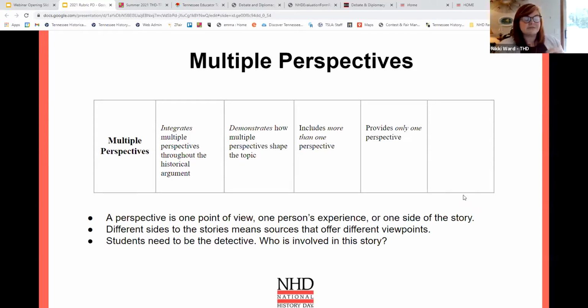Students need to be the detective here. Who is involved in this story? And this can be challenging. How do I make sure that their voice and their experience is in this historical work that I'm doing? And a lot of that comes to really heavy detective work with primary sources and giving them the tools that they need to look for those sources that they can use to help tell that story.